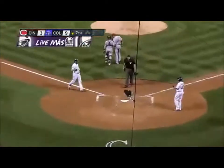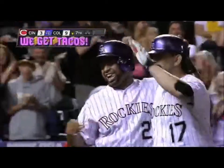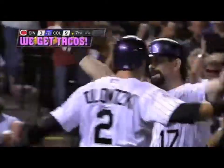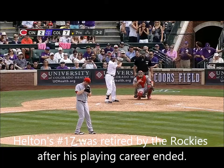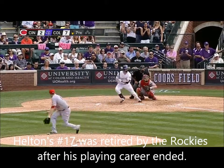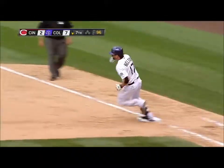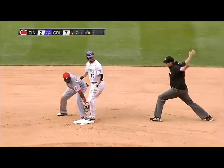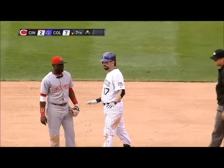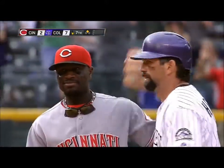He may not be ready at 40 to settle into the easy chair. Not just yet. Oh, you can smile, Todd. That's pretty good. Line drive, left field, fair ball, there it is. Helton digging for second, safe. Wouldn't you know it, number 2,500 is a double.